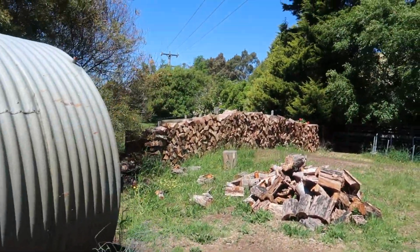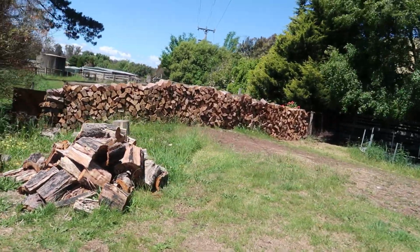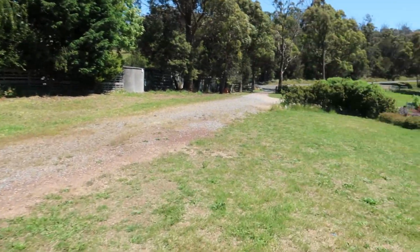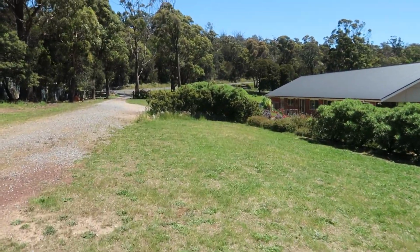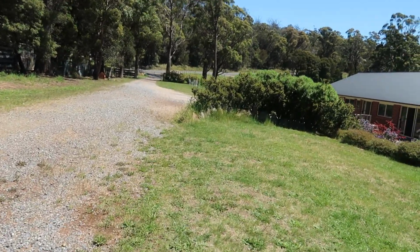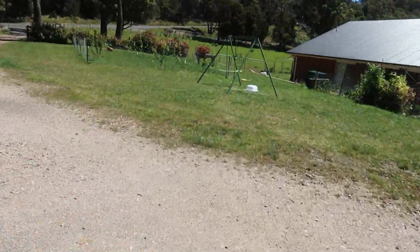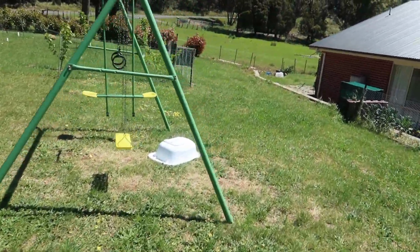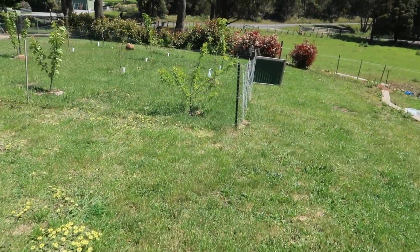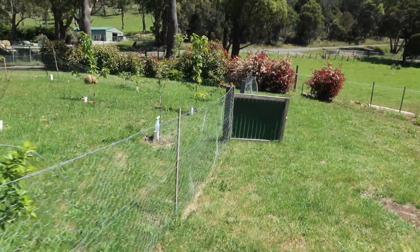Oh, that's the other thing you haven't seen. I'm starting to stack wood on the outside, ready for next winter. As you can see, the grass needs to be mowed. But let's head over to the mini orchard. In fact, I think I actually got some video of me mowing the lawn. If I do, you'll see that right now.